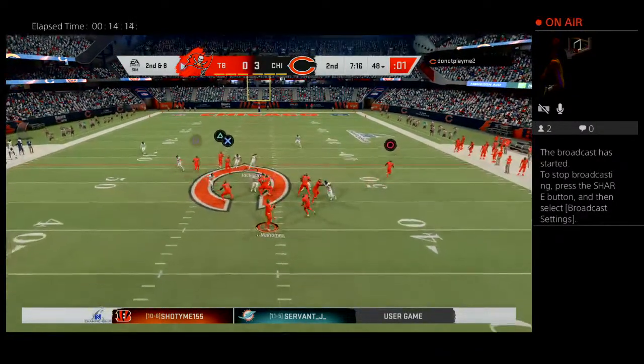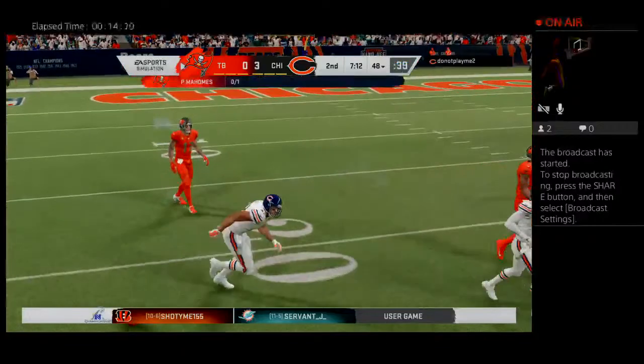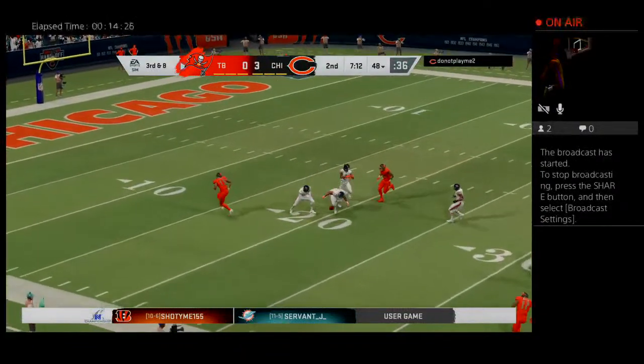Here's Mahomes, his first throw since coming in. He's going to rifle one deep left side. And this is going to wind up incomplete. The coverage there too strong on the deep ball, and now they face a 3rd down.